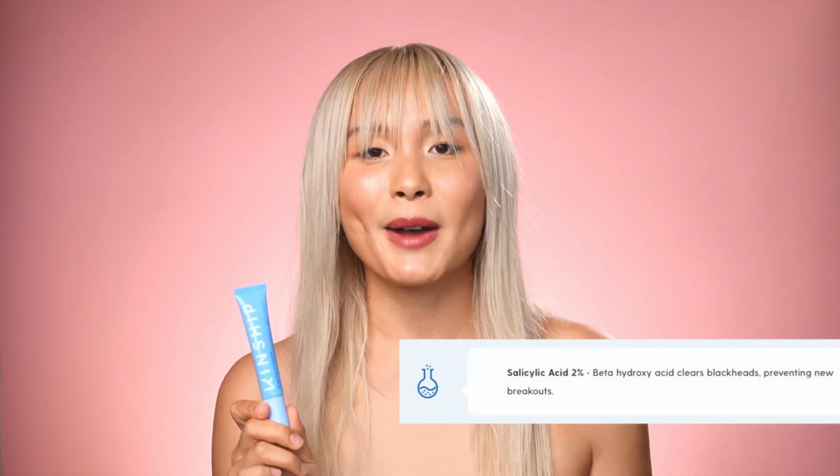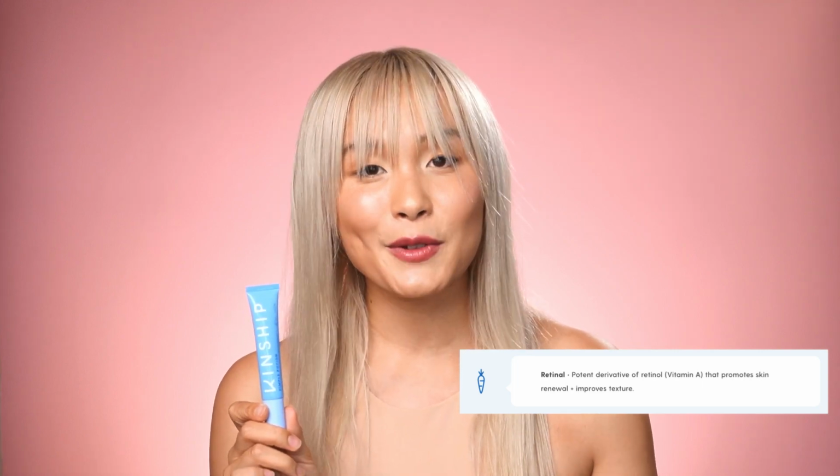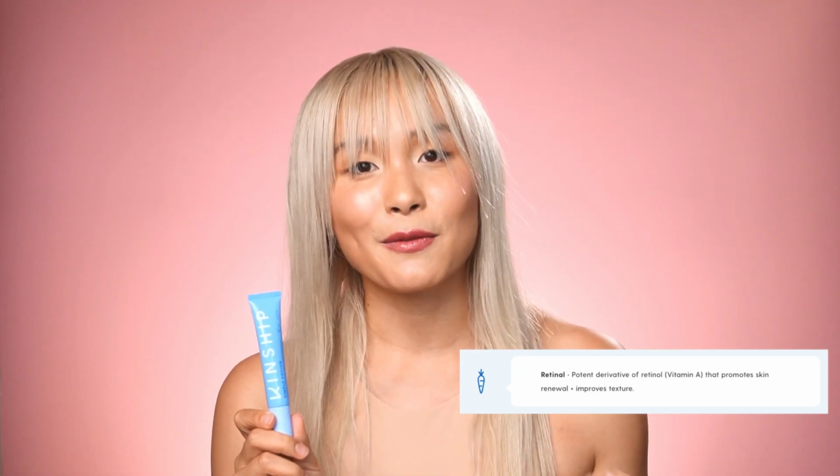Salicylic acid works by dissolving the dead skin cells that block the pores and cause acne. And retinol with an A is a derivative of retinol with an O that works faster to reduce the size of your pimples and is an anti-inflammatory as well. So again, I use this as a spot treatment, and a little bit goes a long way with this. If you have a bigger area to cover, I think other products would probably be better. For me, I would rather use my Curology for that.